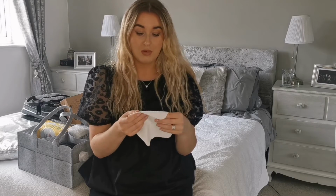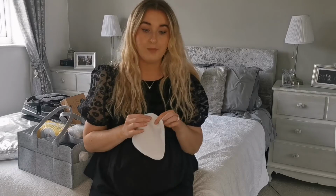So some people would use these for nappy changes and things like that. I don't know if I'm going to use these for nappy changes, just because I'm not sure I want to be using reusable ones for poo and wee and putting that in the washing machine. Just a personal preference. But I'm definitely going to be using these when they get a little bit older and they need wiping, their mouths wiping and things like that. It's just reducing the amount of wipes if we can.